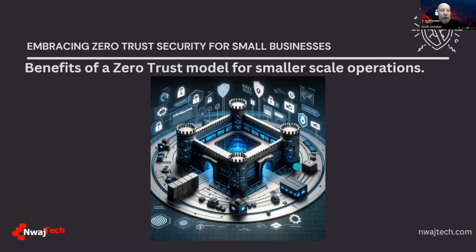Benefits of a zero trust model for smaller scale operations. Well, implementing a zero trust model can offer numerous benefits for smaller scale operations, including small and medium-sized businesses. Here are some of the key advantages. Enhanced security against breaches. Zero trust significantly reduces the attack surface by requiring verification at every step, making it more difficult for attackers to exploit internal network vulnerabilities.